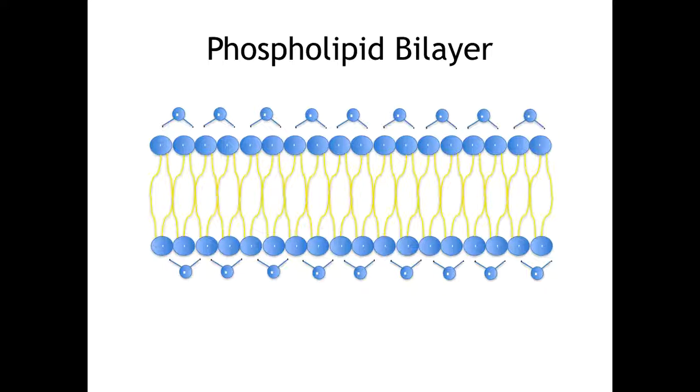This is the phospholipid bilayer. This is the solution for that hydrophobic problem. So you can see here, our phospholipids are arranged in such a way that their tails face each other, and their head groups all face the water.